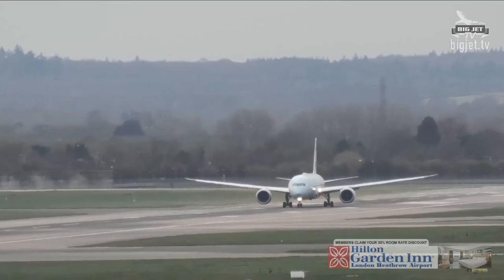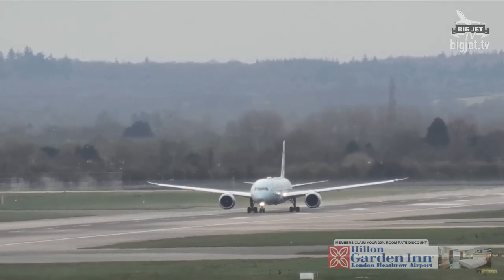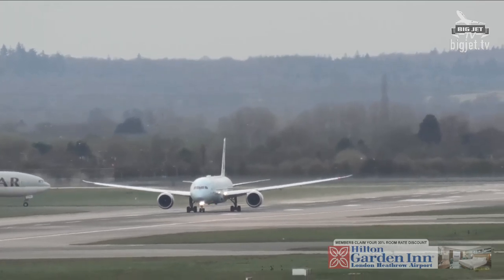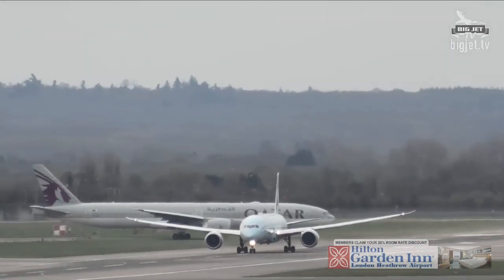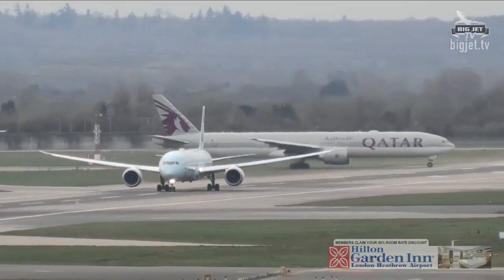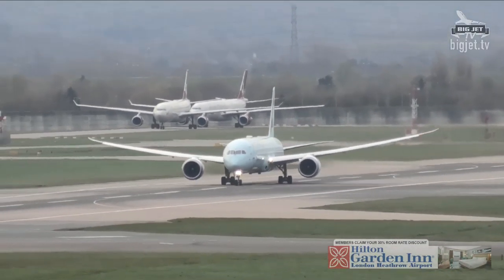So this is the Greenliner with Etihad, the Eco Greenliner, in conjunction with Boeing. First time we've seen it. Is it the first time we've seen it at Heathrow? It might not have been the first time it's been into Heathrow, but it's the first time that we've seen it on Big Jet TV.